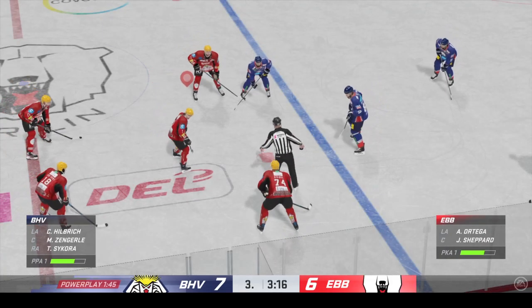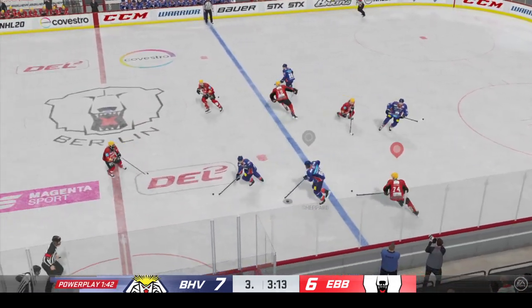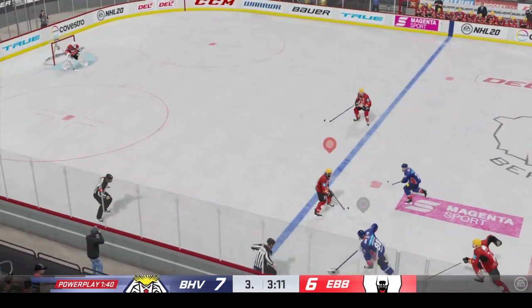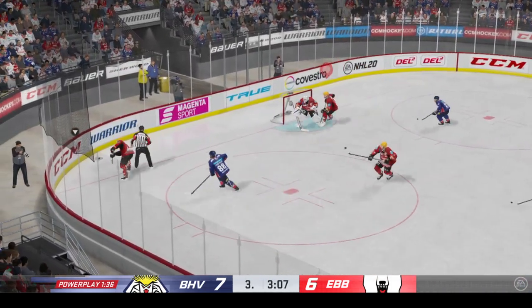Bremerhaven's been the better team offensively tonight. A lot of scoring here in the neutral zone, and we are back underway. Into the offensive zone. Takes a wrist shot. That goes off the mask.